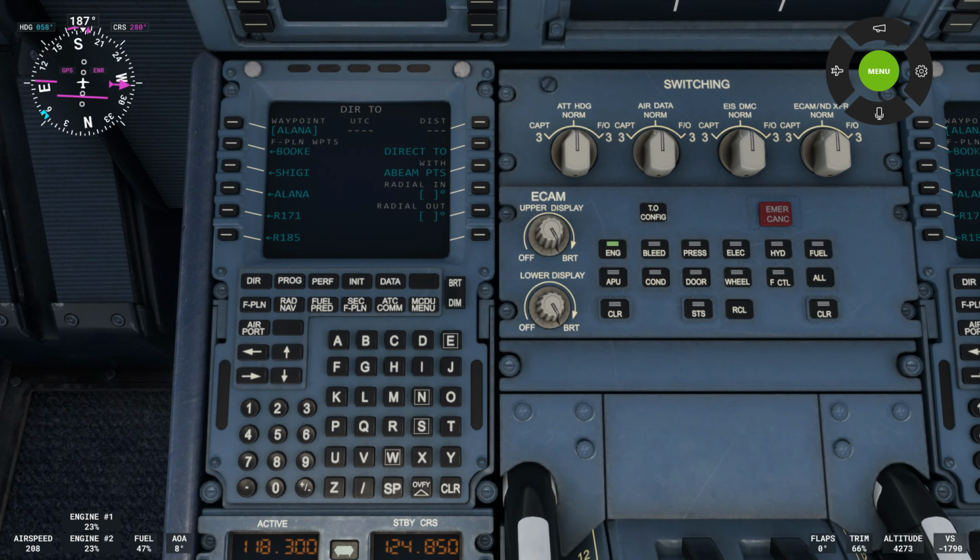Approach, Southwest 255 is passing 9,300 feet, climbing 17,000 feet. Southwest 255, approach altimeter 29.96, continue to HNL as planned. Amazon 524 Heavy, you are 11 miles southwest of Honolulu. Contact Honolulu Tower on 118.1 when inbound. Southwest 255, contact Honolulu Center on 135.4. Good day. Tower on 118.1, Amazon 524 Heavy. 135.4 for Southwest 255.